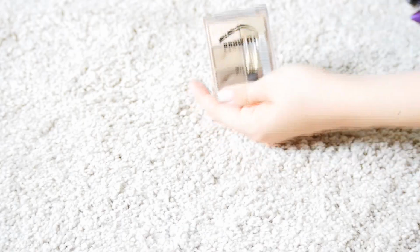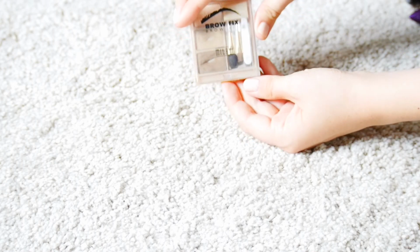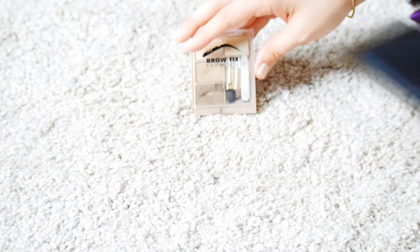I would take my brow product because I don't want to say that I can't live without doing my brows, because I can, for sure. If I go a day without makeup, I don't do my brows. I don't need to do my brows, but if I'm doing my full makeup, I like to do my brows. This is the Milani Brow Fix Brow Kit in the shade Light, and this is just my brow product that I use on a daily basis.